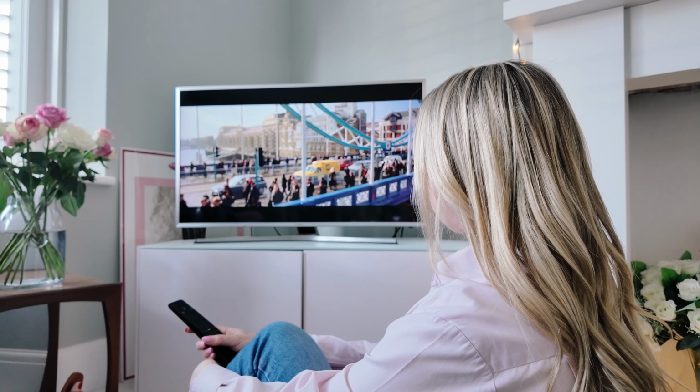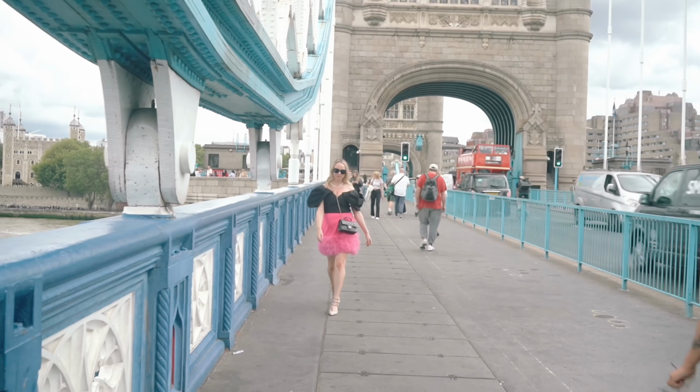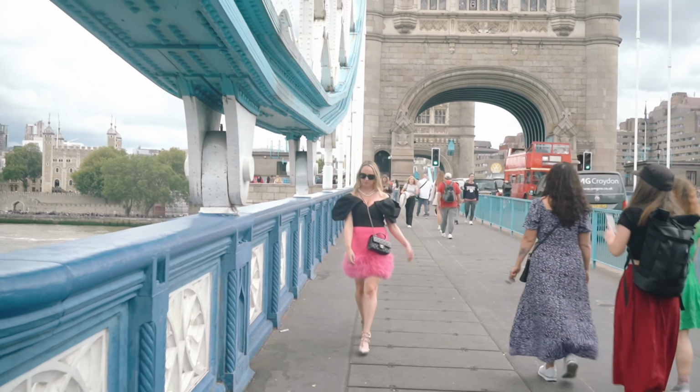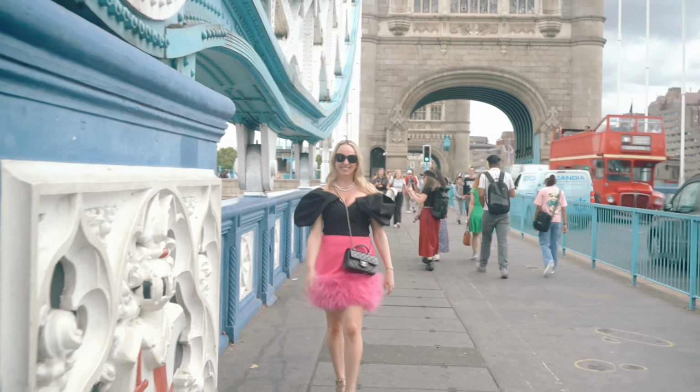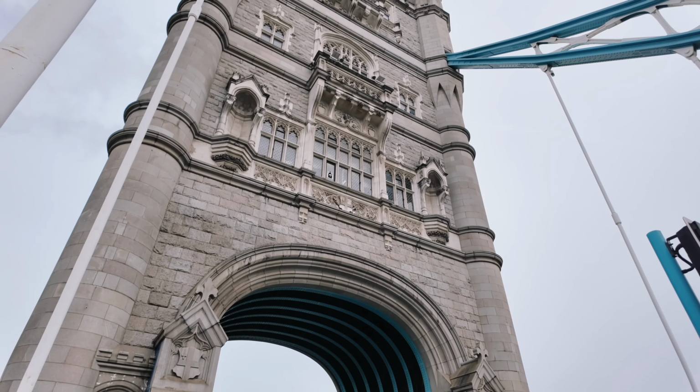Like Bridget's shots are always very moody, and there's always lots of hair going, or she's looking quite downcast because something's just happened, or she's looking really happy because she's going somewhere. Enjoy the walk across the bridge. You'll find that this bridge is extremely busy, so it's not always the easiest to get a great shot.